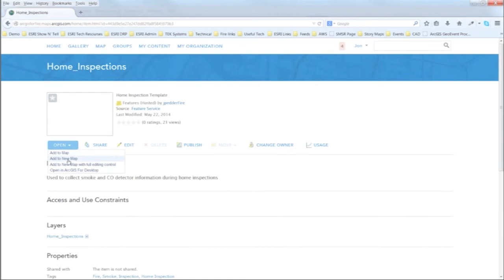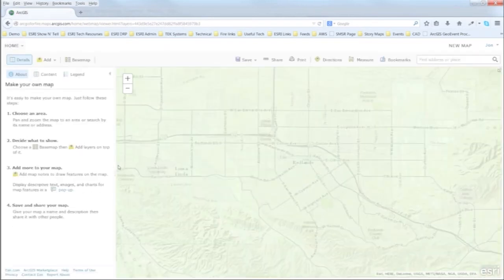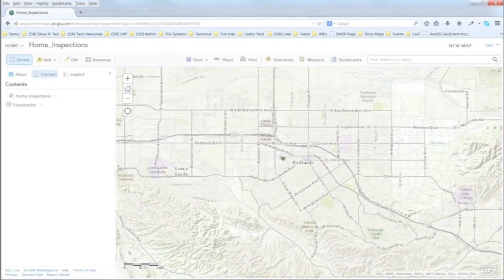Once it's saved, we can add this to a new web map. So this is a feature class, gone to a feature service, and now we're going to add the feature service to the web map. It comes up with our layer on the left-hand side, and you can see it brought the symbology that we had back in the desktop product.